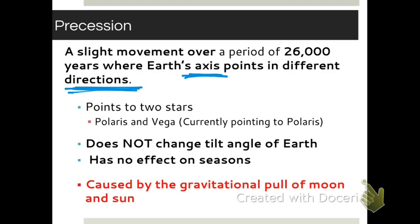It will point to a star called Polaris, which you do not need to remember, and then over the course of 26,000 years, it will slightly turn to where it's pointing over to a different direction. Again, the angle does not change, okay? The angle or the tilt of the Earth, that does not change. The only thing that is changing is the direction it's pointing in. It also has no effect on seasons. It's such a small movement, it is not affecting the seasons.